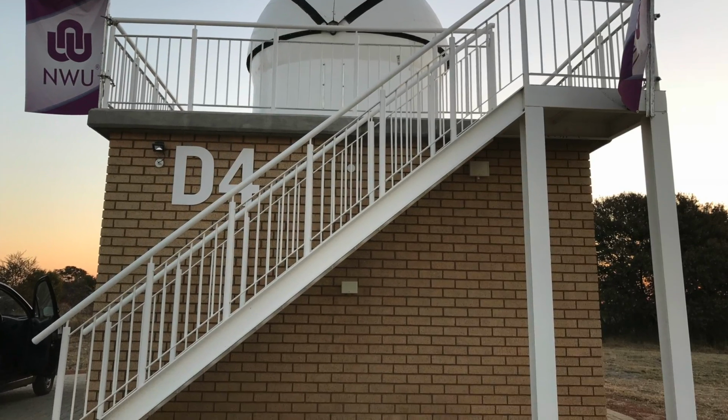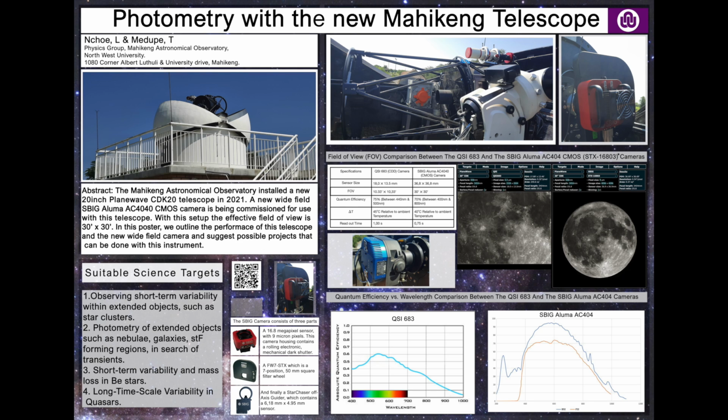The Mahikeng Astronomical Observatory was established on the 1st of August 2015. As it stands, it consists of a 20-inch PlaneWave Instruments optical tube, an Astro-Physics 1600 GTO equatorial mount, and last but not least, the QSI 836 camera. A new wide-field SBIG Aluma AC4040 CMOS camera is being commissioned for use with this telescope. With this setup, the effective field of view is 30 square arc minutes.